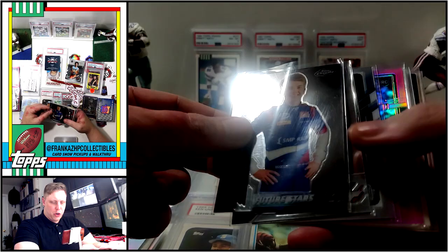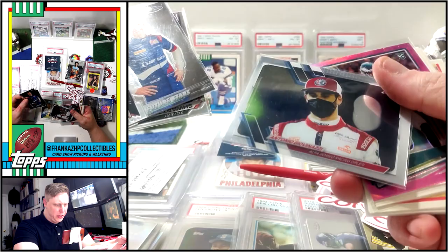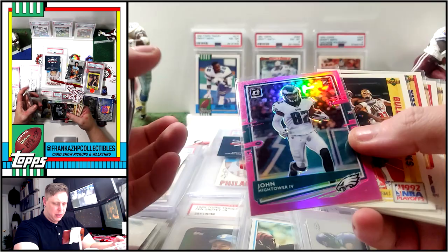So this is just a bunch of random stuff from, once again, another dollar box. I got a couple F1 of this guy. I don't really know if he'll make the jump to F1 or whatever. Giovinazzi, not racing anymore. A completely random pink. I don't know if he's any good, but it's a rookie.